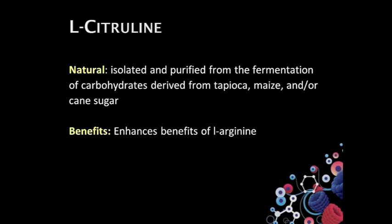L-citrulline is also an amino acid. In a very similar fashion, but a little bit different process, it's isolated and purified from the fermentation of carbohydrates, just as with L-arginine, from tapioca, maize, or cane sugar. And the benefit of L-citrulline is that it enhances the benefits of L-arginine. And what do we mean by that? How does it enhance the benefits of L-arginine? L-citrulline, in fact, is able to be converted into L-arginine.